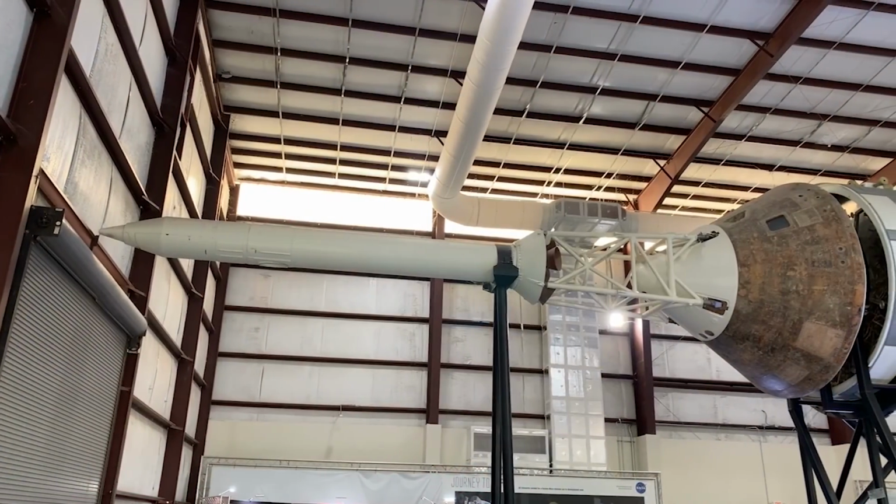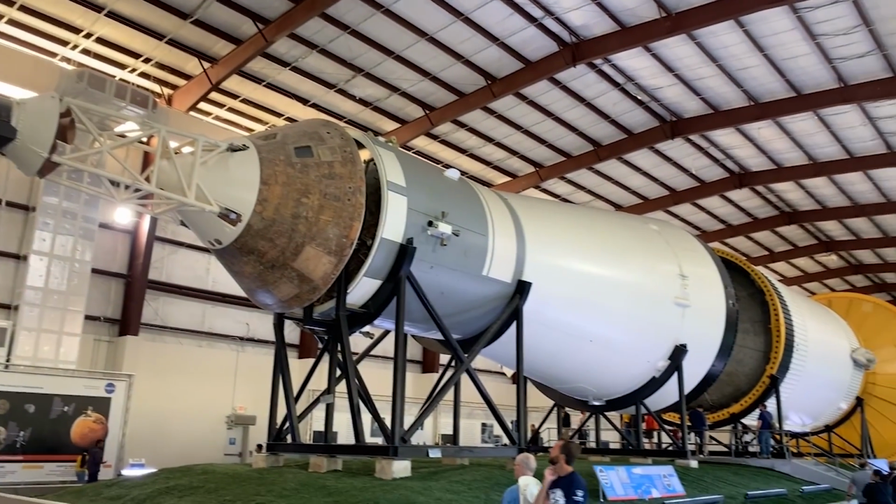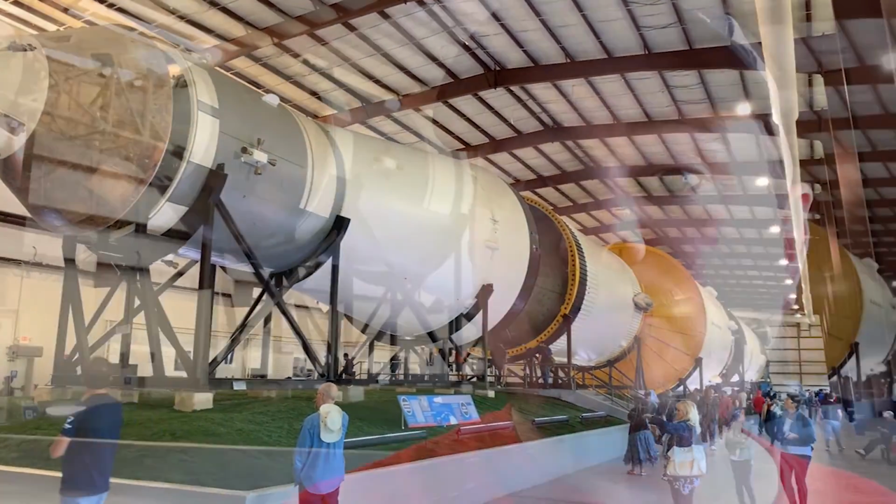This is amazing to be able to see it. The best thing is it is actually a real Saturn V, because they were planning to do 20 missions and they only did 17, so this is one of the spare ones. And it's well preserved in here in this shed.